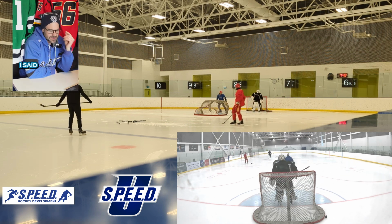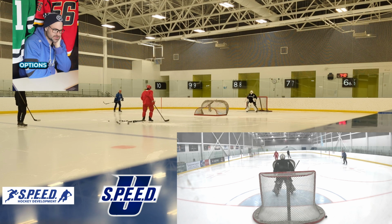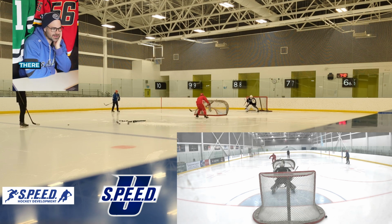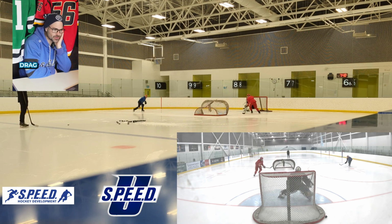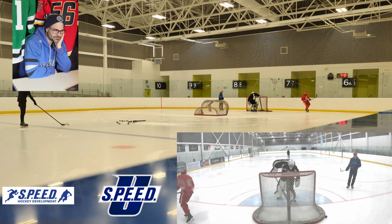So remember, like I said in the initial clip, I like to always pair options, where if he's dragging there and firing it, he has the option to drag it and pass. Oh, had him beat forehand.